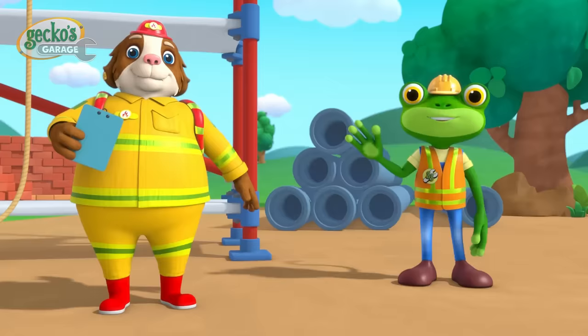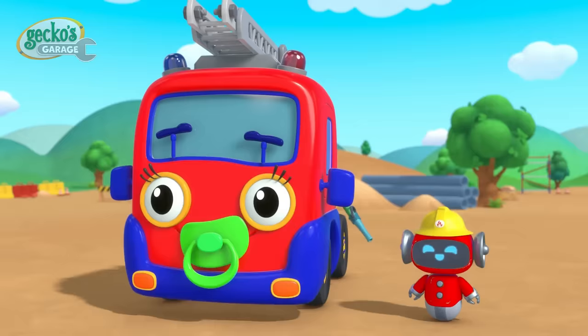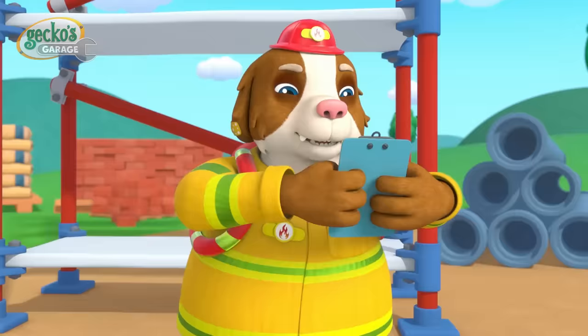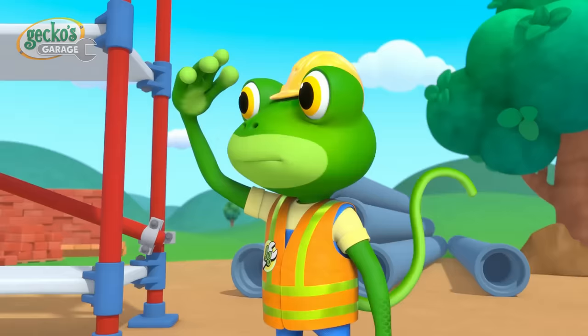Hello, everyone. We're at the construction site with our friend Dandy. He's teaching Baby Truck and Red how to be firefighters. Oh, gee, I'm super excited too. Now, recruits, the next lesson is fighting a fire. Look, Eric's built a safe place to light a practice fire for Dandy.